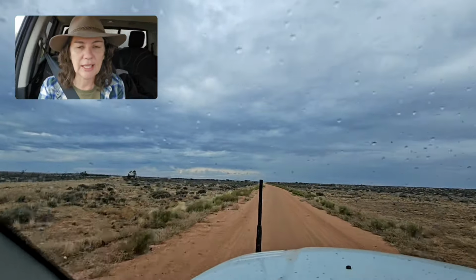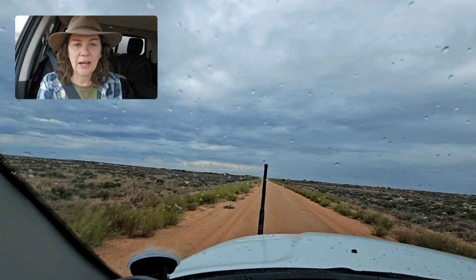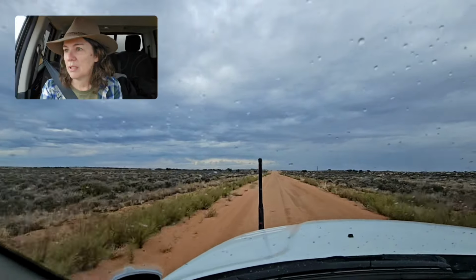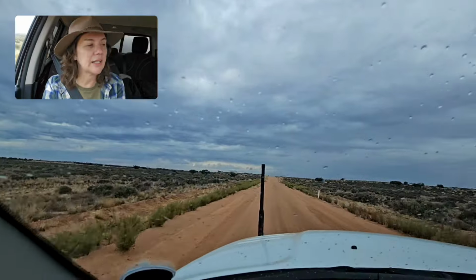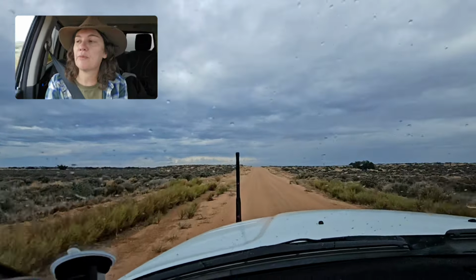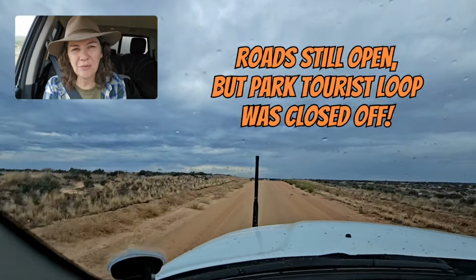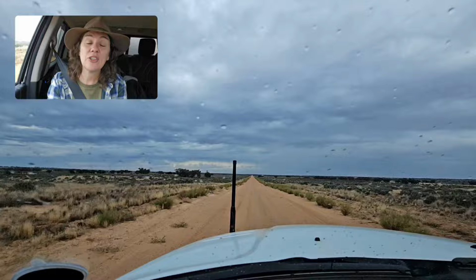So we just decided that it would be best just to get out now while we can get the rig out. And they weren't sure on the road conditions in or out. And they hadn't put out an update on that yet. But they're still open. We'd seen several vans go out before us this morning. Most people have decided to get out at the moment, except for those that are happy to stay. I mean, the weather forecast says it should fine up tomorrow afternoon, but you just don't know.